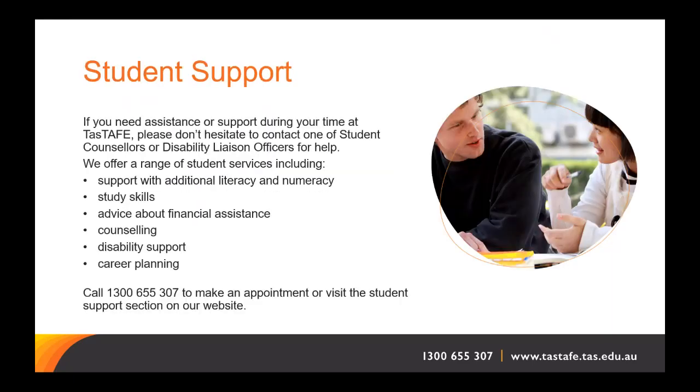The next slide is student support. If you need assistance or support during your time at TasTAFE, please don't hesitate to contact one of our student counsellors or our disability liaison officers for help. We offer a range of student services, including support with additional literacy and numeracy, study skills, advice about financial assistance, counselling, disability support, and career planning. Please call 1300 655 307 to make an appointment or visit the student support section on our website.